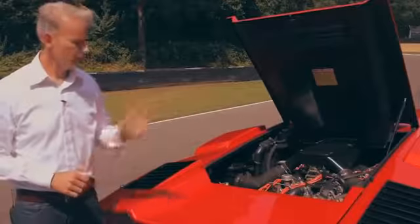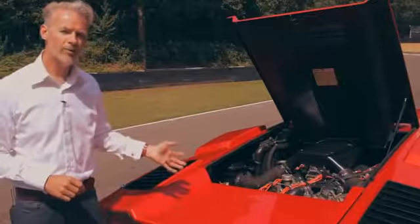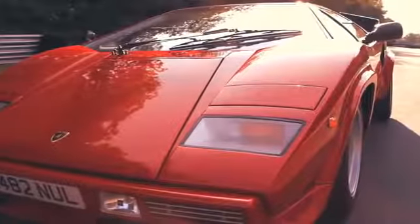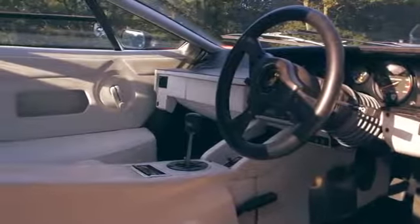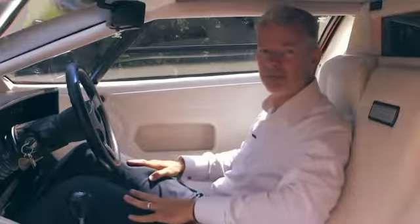In 1985, this baby arrived, the 5000 QV. Capacity was up to 5.2, and power was a heady 455 horsepower. Just like the Miura SV before it, the 5000 QV is the sweet spot in the Countach range. The aggressive geometric styling of the exterior is reflected here in the interior. You've got this shoebox of an instrument panel, a raft of square buttons thrown everywhere. The dashboard looks like it was designed with a set square. Look through the wing mirrors and all you can see are engine vents, and through the mirror here there's just a massive cam cover for the engine.